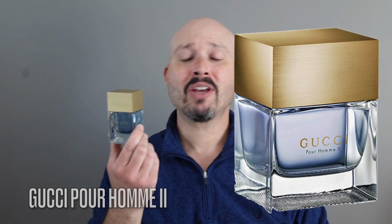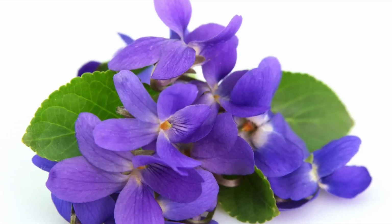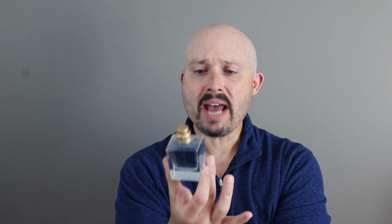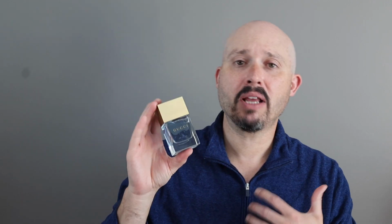At one time you could get this for like $30, $40. Now it's like $200 plus. This is one that I will always have in my collection. It has a lot of black tea and violet leaf along with bergamot, a little bit of cinnamon and pimento, but there's myrrh, tobacco, and musk. It's classy, it's old school, it's gentlemanly. This will never go out of style, and if you have a bottle, count your blessings.